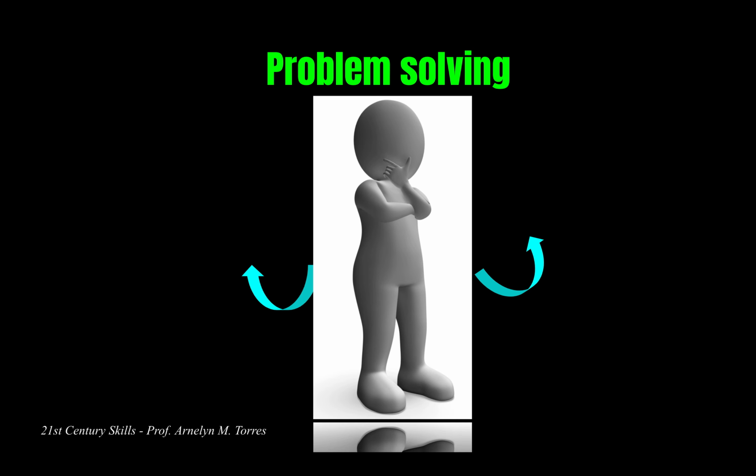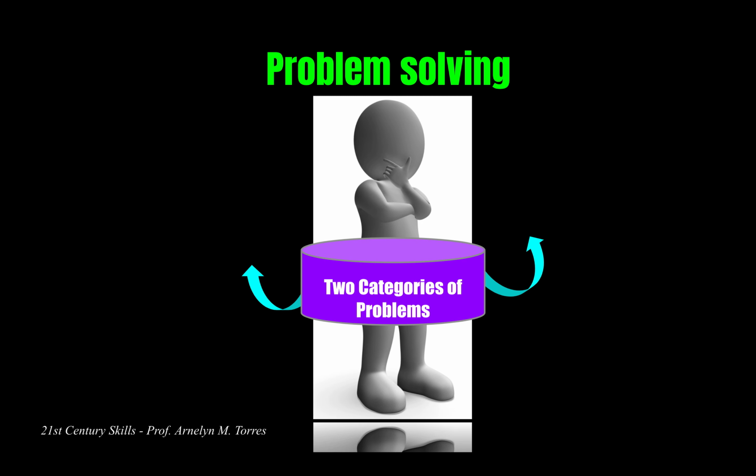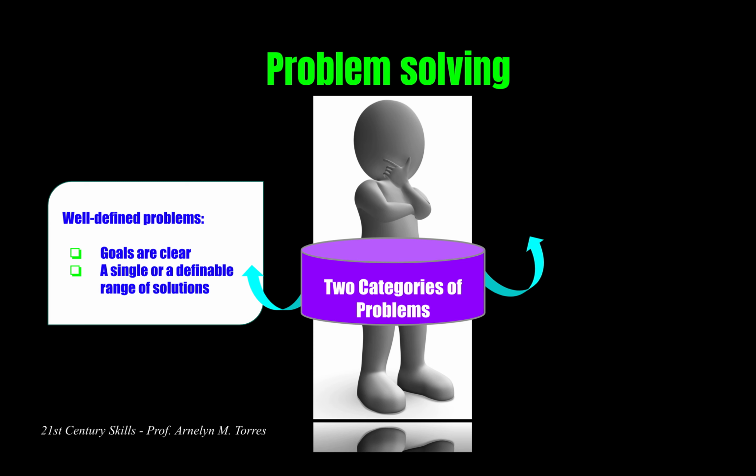Okay, so problem solving, before we start working on it, before we start solving, we have to first understand the two categories of problem. So sometimes I ask my student, is there a problem? They will say yes. So what's a problem? And the moment you ask them what's a problem, they cannot state what the problem is. So it's very important to understand what is a problem and how do we categorize this problem. So the first category is a well-defined problem. Well-defined problem means goals are clear and there's a single or a definable range of solution.